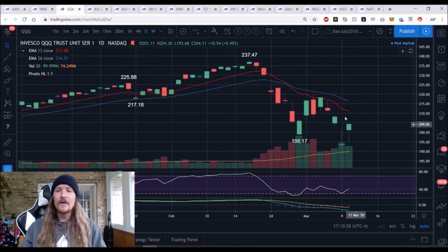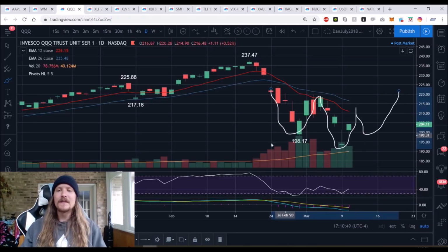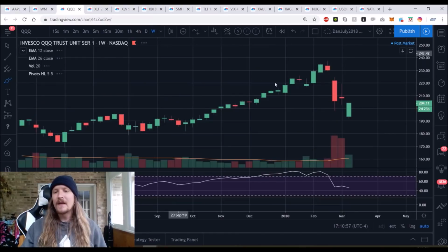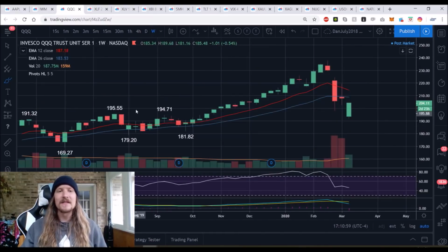So QQQ, anything under 219.61 is a lower high, and the goal for the bulls is to bounce as much as possible to try and see an inverse head and shoulders take place. Keeping in mind that if we see a daily trend change from this point on all these names, we zoom out to the weekly and we just look for a weekly lower high to be set.